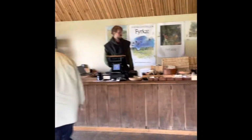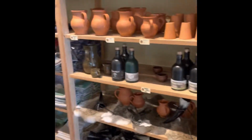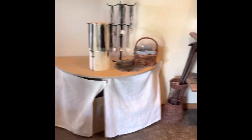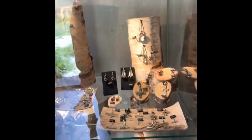So we are leaving this place now. We are going somewhere else now. This was a beautiful trip. Here you have some things that you can buy, some Viking symbols. They have amber over here. It's very popular in these areas.